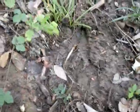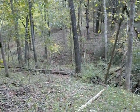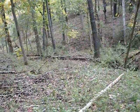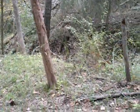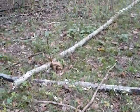Well, that's a good sized track, but again, it's probably a doe, maybe a young buck. In years past, this little point right here would be just chewed up with rubs, a few scrapes, but again, it's just been torn up with storm damage this year. What a difference a year makes. But there may be some rubs up here, so here we go.